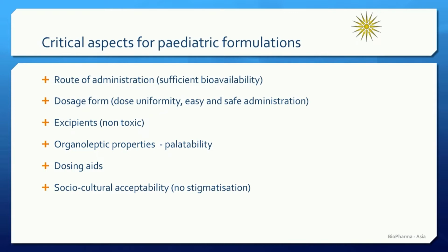So when we run clinical trials with adults, we might not observe any toxicity, but that will have an effect when we administer the same dose to pediatric populations. Also, many drug substances are extremely bitter or have other undesirable organoleptic properties, which make the development of palatable formulations a difficult challenge. For example, multiparticulates are usually mixed with food, which is often indicated to improve the organoleptic properties and thus the acceptability of these formulations. And in many cases, dosing aids have been developed, especially for the administration of pediatric medicines.